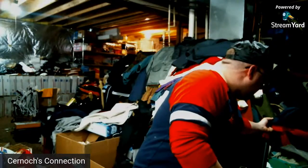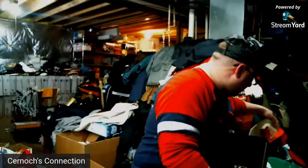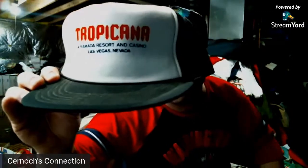I think a lot of these I picked up for so cheap that, I mean, it's like, why not? Someone's going to find that funny. Union Fork and Hoe Company, Apple Barn. This one's cool right here. I've done really, really well with Vegas stuff. Tropicana, look at that. Ramada Resort and Casino. I've done really good stuff with that.